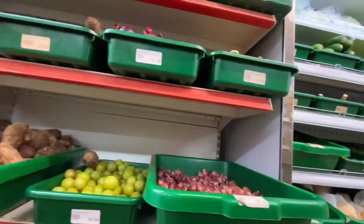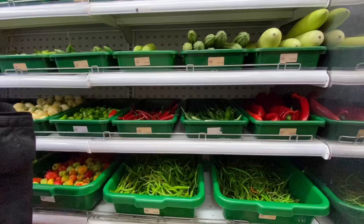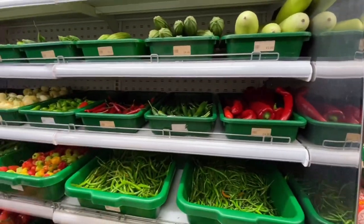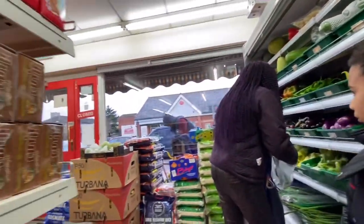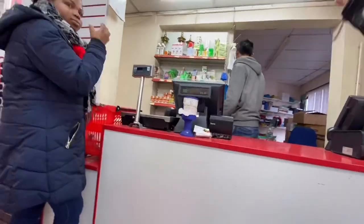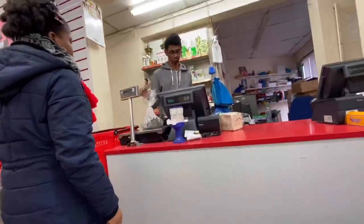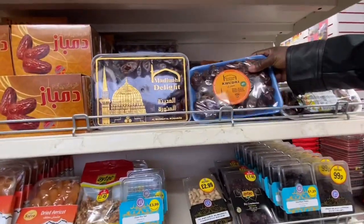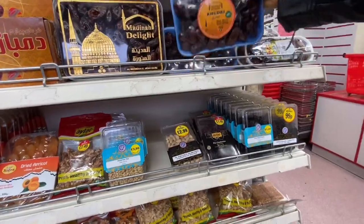Cocoyam, small onions, big onions, sweet potato, yam, different flavors. I did not date. Okay, I think so. They look like dates. Those Hausa stuff that we take in Nigeria. It looks like a date.